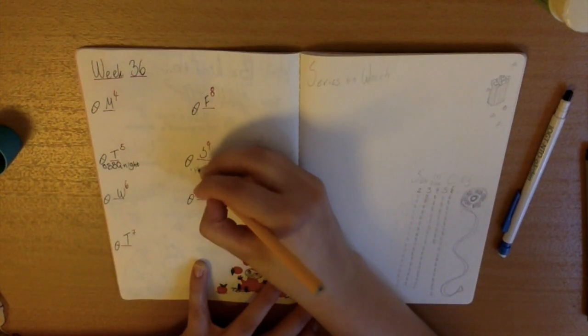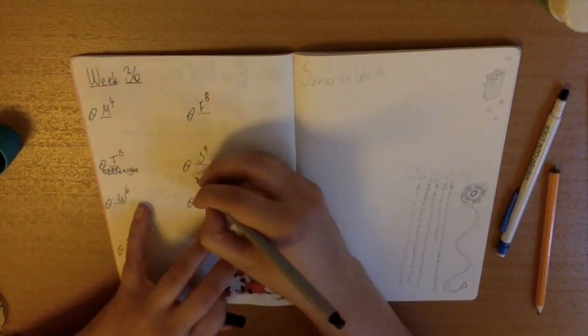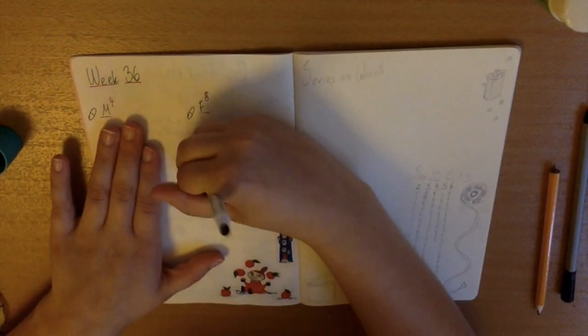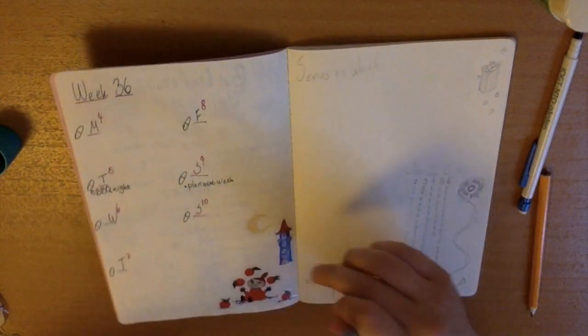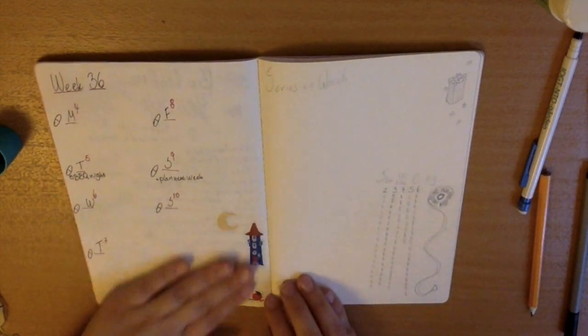Now I'm just writing up to plan next week on this spread, which in a little moment I'll go back and cross off from last week's spread actually, which feels very nice. And then we're going to move on to the weekly challenge.